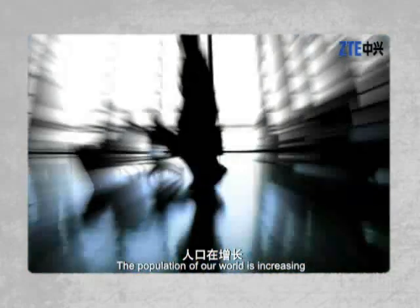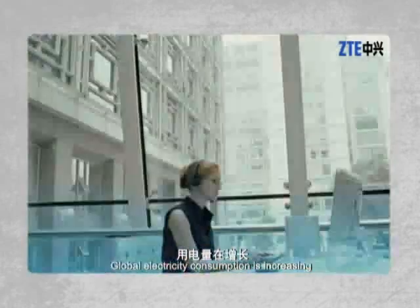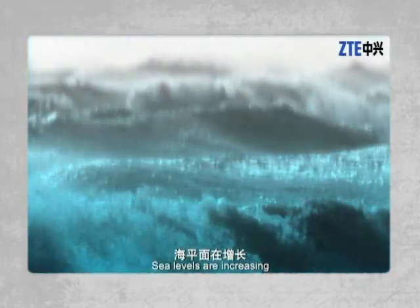The population of our world is increasing. The number of vehicles on our roads is increasing. The global electricity consumption is increasing. Sea levels are increasing.